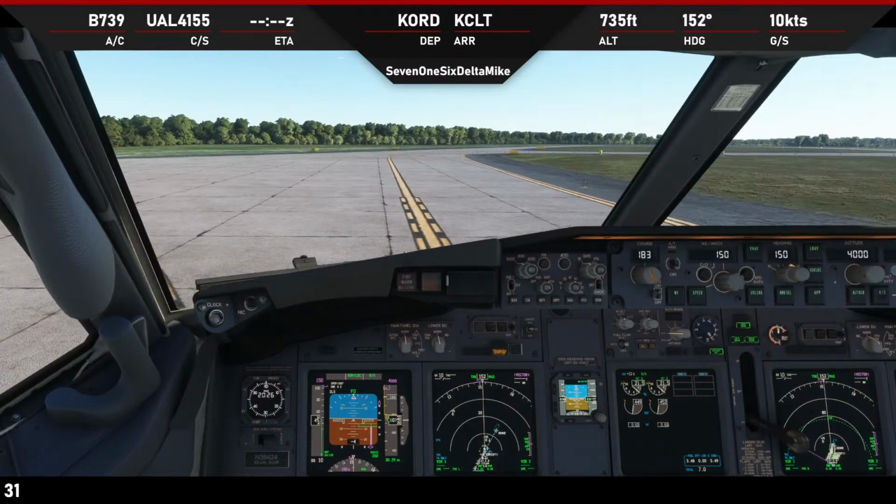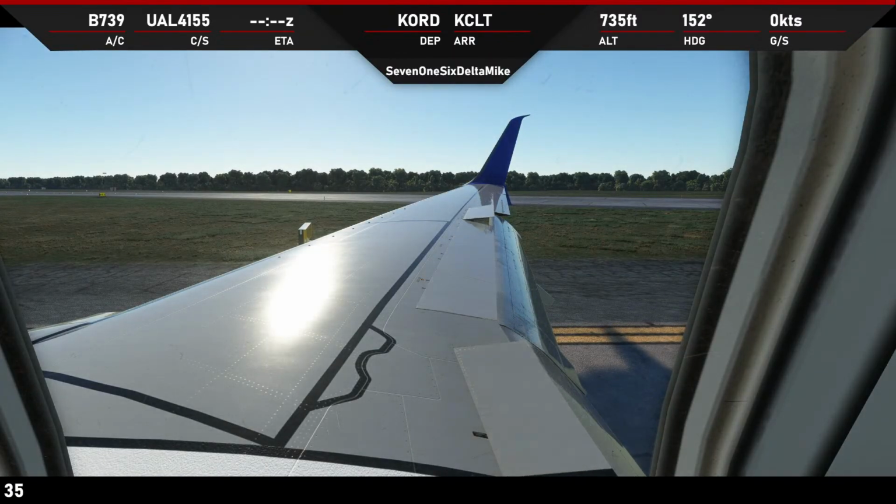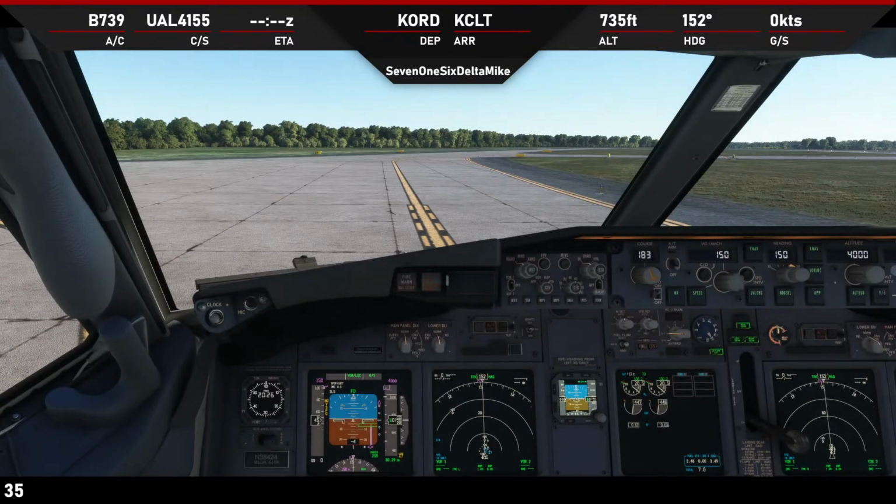Southwest 615, heading 360, and continue right turn heading 070, join the localizer. Actually, I need to probably leave these at flaps 30. Air Canada 17, contact tower 118.1. Here, we'll go ahead and disconnect from VATSIM here. There's not any ground at Charlotte anyway.